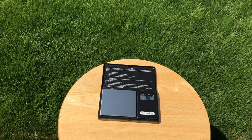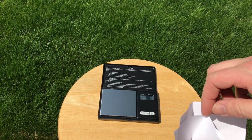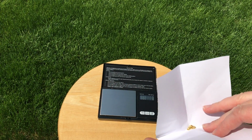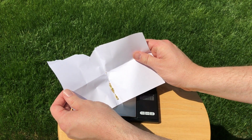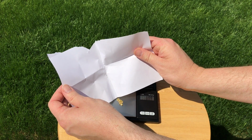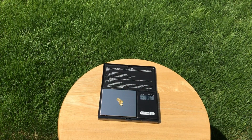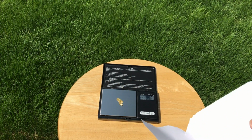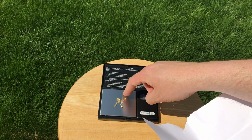Alright, so I've got everything cleaned out here. Let's take a look what we got. So the first clean out that I did ended up as follows here. Let's put it on the scale. All right, so we got 0.96 grams. That's not too bad. And actually, you know, with some of those bigger nuggets, those turned out really nice.